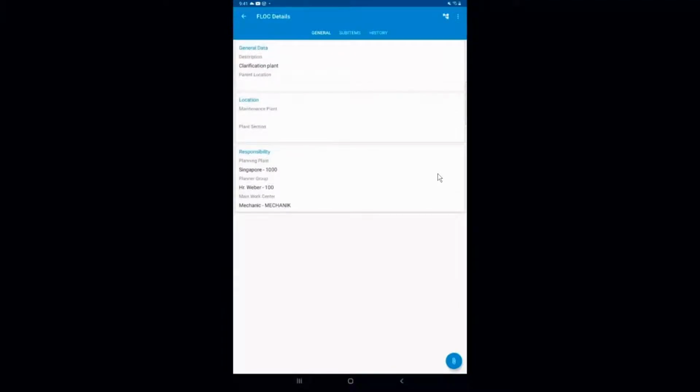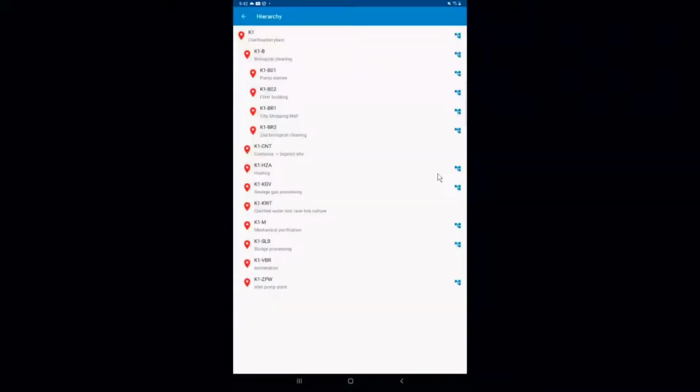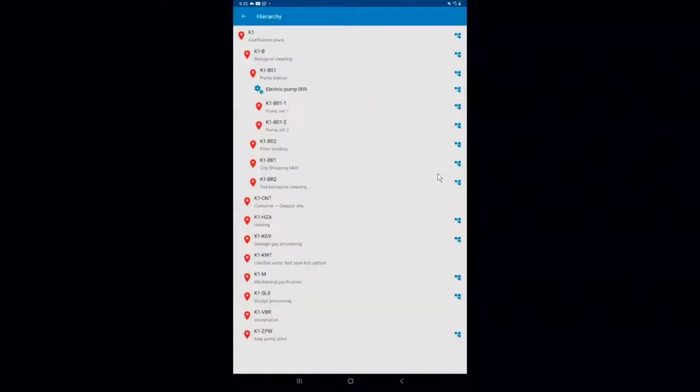If I get into one of these items, I would look at the details of that function location. If there are any sub-items or any historical maintenance available, orders and notifications. I can look at the tree view, wherein I can look at the hierarchy and then say that, okay, this is the main plant under which I have all these substructures, and I can drill down into each one of these substructures, pump stations, and look at all the equipment installed in each one of these locations, right?